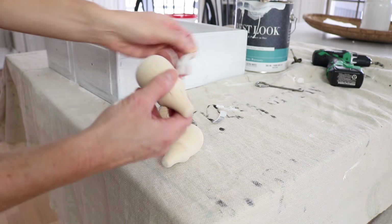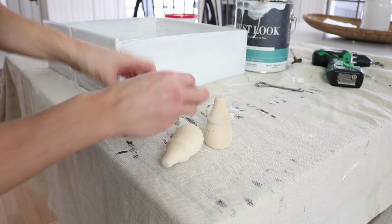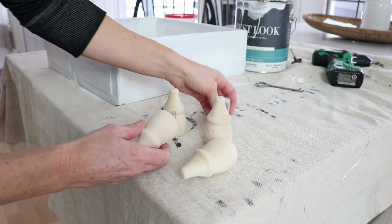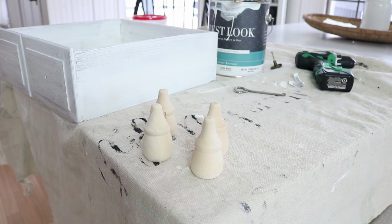So I have these 4 little legs that I'm not even sure where I got them, but I found them in my drawer downstairs, and I think this would be really cute to add to the bottom of the drawer just to bring it up off the floor a bit. And I had debated painting them, but I think I'm just going to keep them the natural wood color they are now. I can always paint them later if I don't like it.